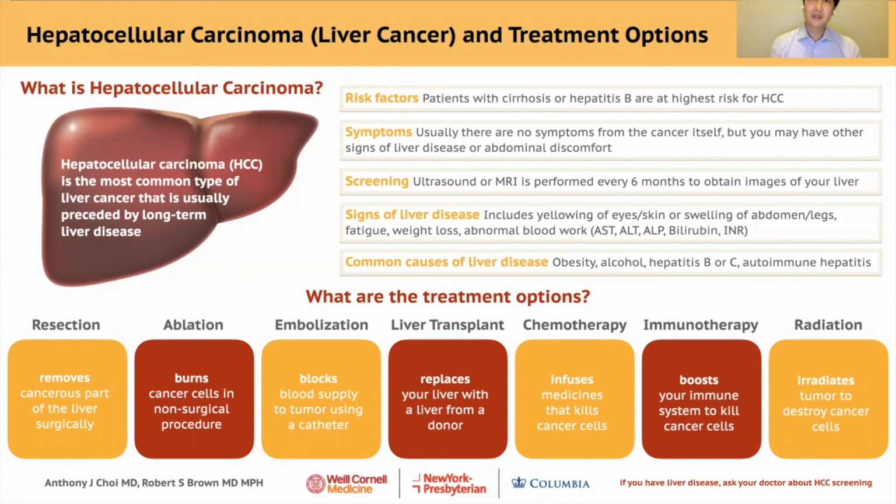As you've heard, you may have a lot of different doctors trying to treat this HCC, and it'll really depend on your tumor size, the location of your tumor, and your overall health. So if you have liver disease, ask your doctor about hepatocellular carcinoma screening. The earlier it's caught, the better outcomes you'll have, and the more options you'll have as well.